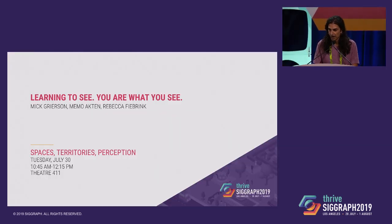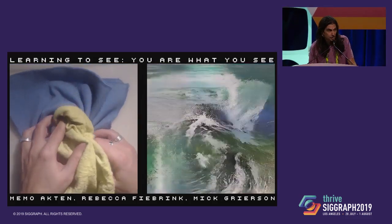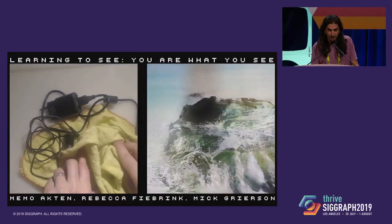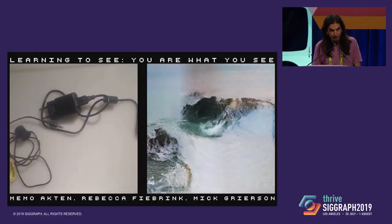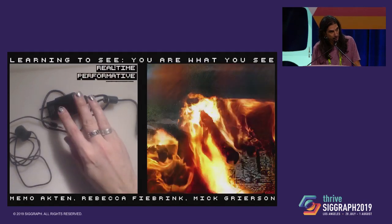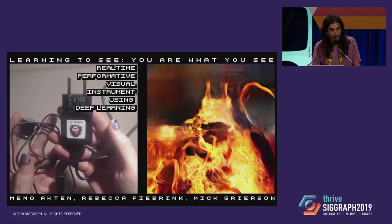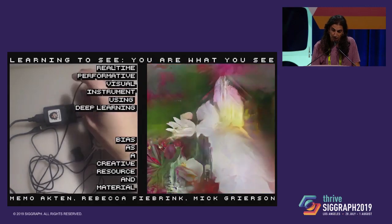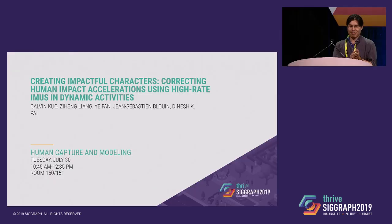Hi. This is a neural network that has seen nothing but thousands of images of waves and of flames and of flowers. And now, as it looks upon the world, trying to make sense of what it's seeing, it can only see through the filter of what it already knows, just like us, because we see things not as they are, but as we are. Thank you.